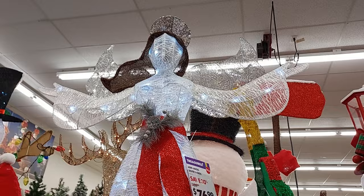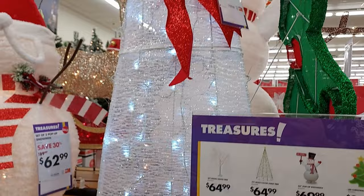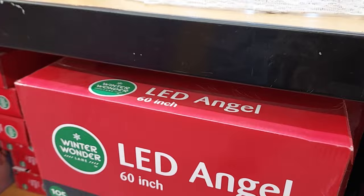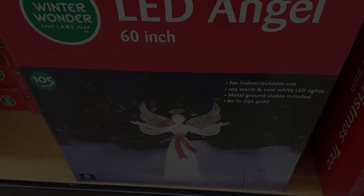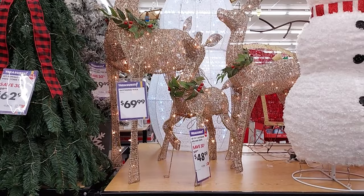Look at this angel. She's pretty. I don't really care for the brown hair. I would have rather they just kept it all white, but she's still cute. She would look great outside in your yard, or maybe sitting up in front of your church, decorating your church with her or whatever. But she's really cute.